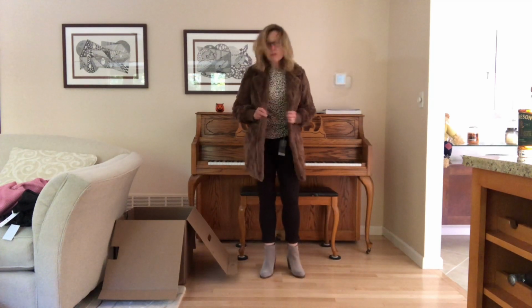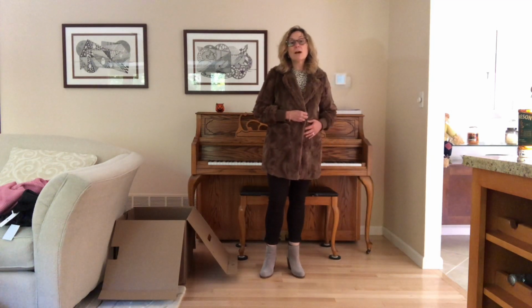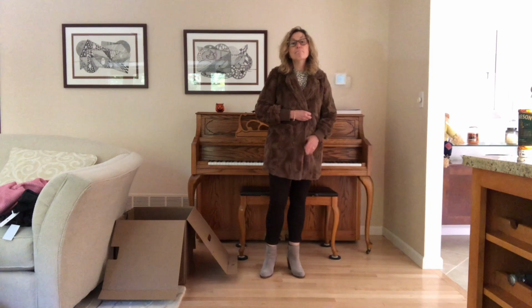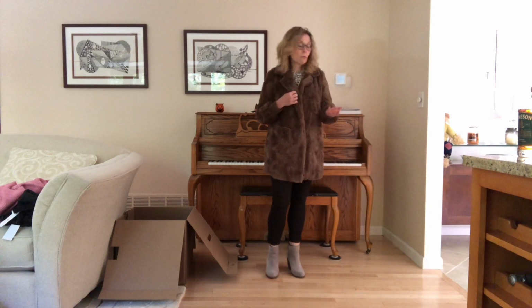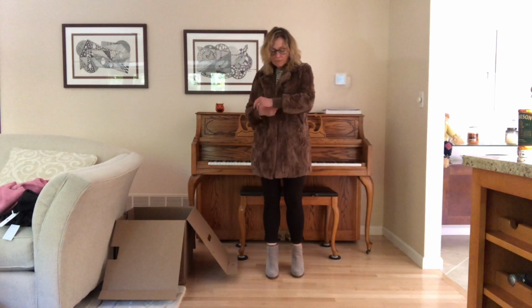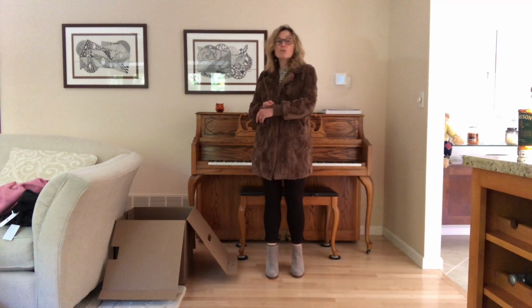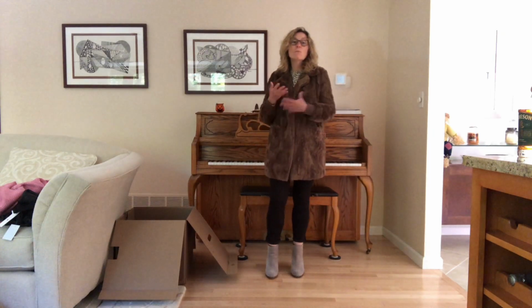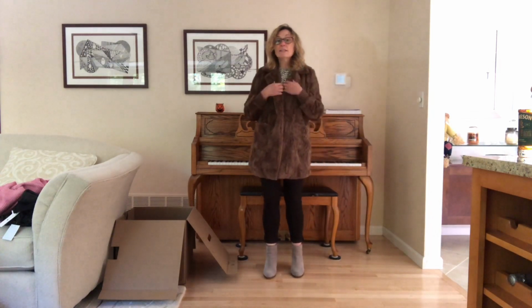Okay? And there's no closure on it. It gets cold here in New Jersey, so I do want to have a coat that I can occasionally button up and not have to hold it closed when it does get cold. It has the ribbed cuff right here, which is okay, but I feel that it also dresses it down, and I'm looking for a more sleek, modern, sophisticated look. So this jacket is a no.